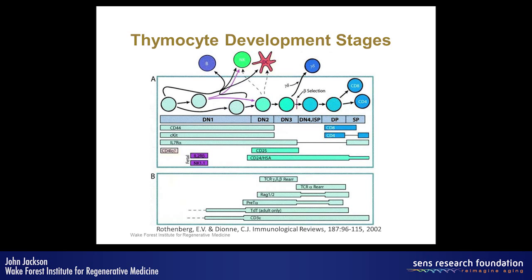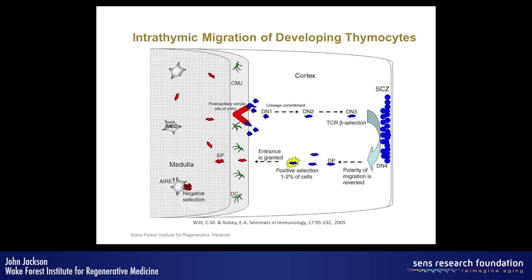And you can look at other surface markers. Expression of certain cytokines is very important during this developmental stage, as well as gene rearrangements for the T cell receptor.